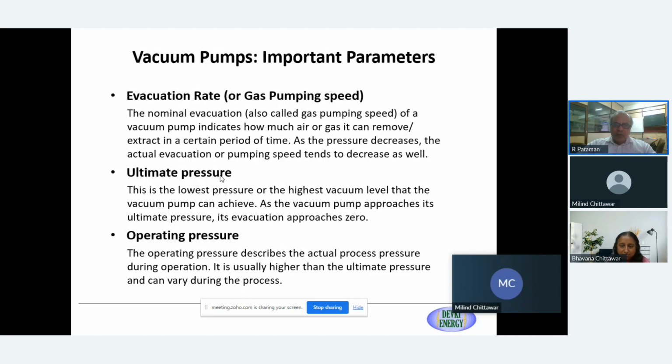Now, some of the important terminologies which we should be familiar with. One is the evacuation rate, which is called by vacuum engineers as gas pumping speed. It is not really the rotating speed. It is the amount of gas which is being evacuated. It can be meter cube per second or meter cube per hour, depending on what kind of units one is using. So evacuation rate is how much amount of gas is being evacuated by the vacuum pump in a certain defined period of time. Usually it will be a second, a minute, or an hour, something like that.